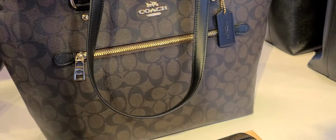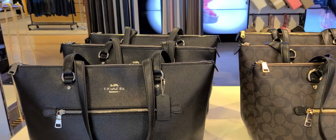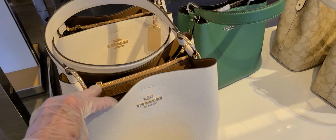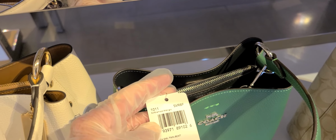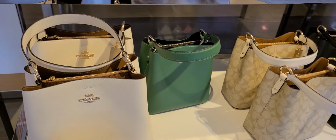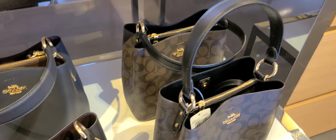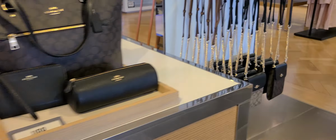And these are the gallery totes, signature gallery totes, black, and those are about $119. $199 on your large, and let me get the name right, the Town bucket. This is the small, $159, and the large is $199. And I don't see a denim. Okay, let's see what else we got here.